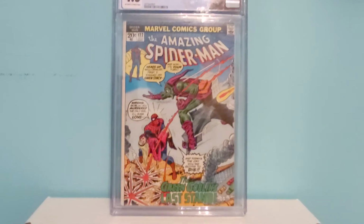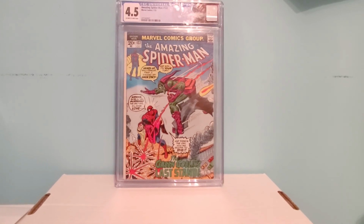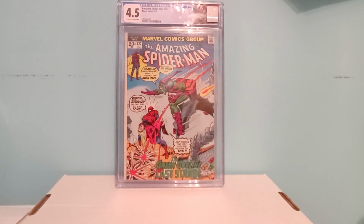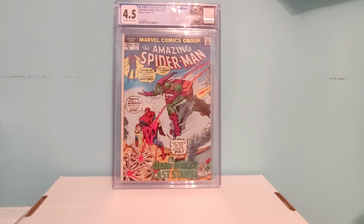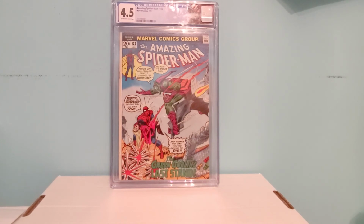Let me see if I can back up here a little bit. Let's see if we can zoom out a little bit here. All right, so we got Amazing Spider-Man issue number 122. This is the death of the Green Goblin. This is the aftermath of Gwen Stacy's death. CGC graded 4.5. I'm sorry if the glare is strong, but I picked this up at my store. I think they originally had it at 130, but I bought it for $100. This is one of the books that I've always wanted, and I was really glad to have it, and especially with it graded, I'm really stoked to have it. Really great book.